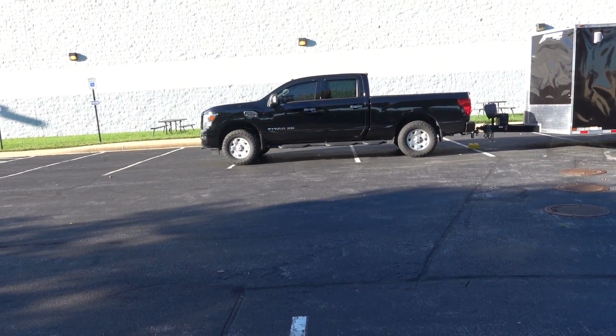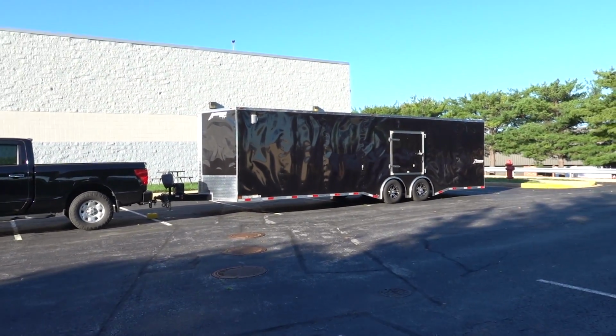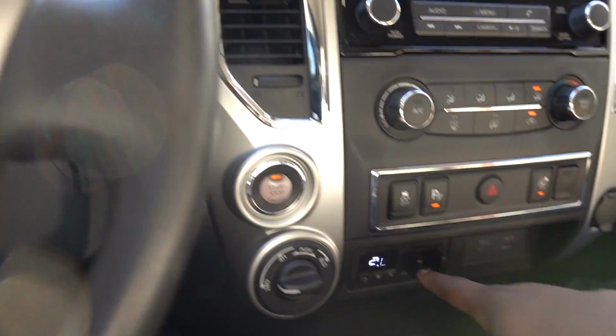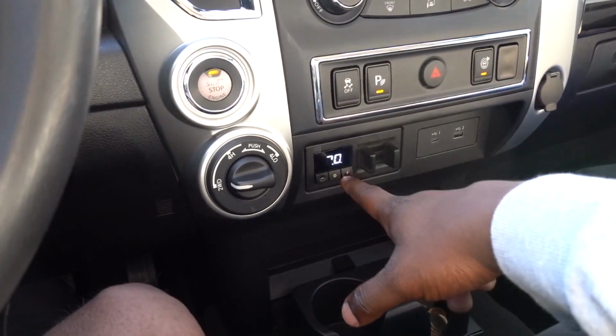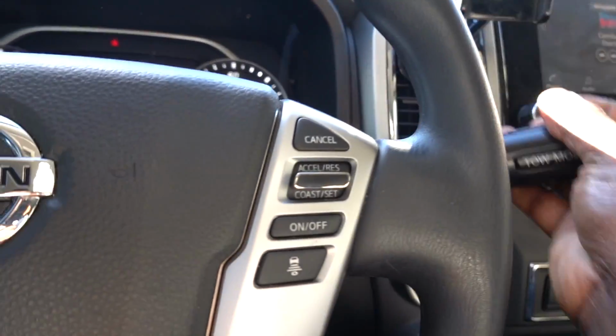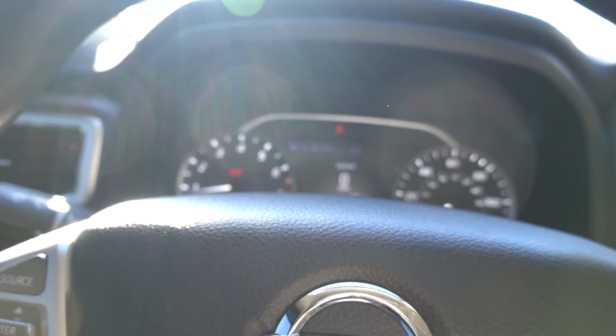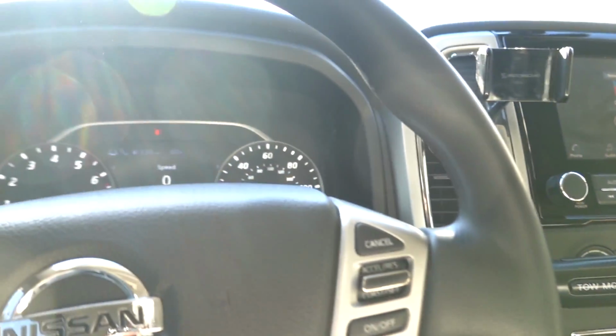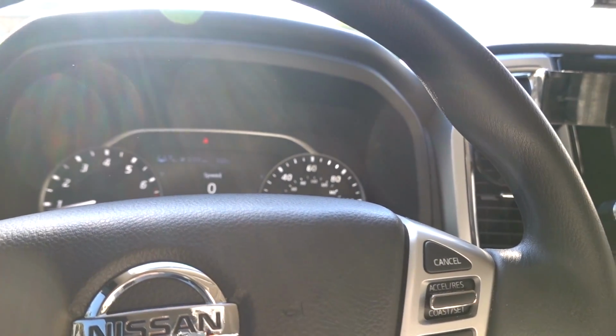Let's go ahead and get down the road. Really excited to see how the 5.6 is going to do today. All right, so we're going to turn on the tow haul mode. I have the trailer brake set to light electric, and we're at 7. Let's go ahead and pull forward a little bit and see where we are. If I can do about 6.5, there we go.